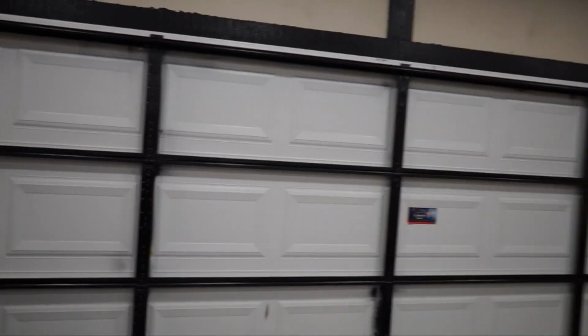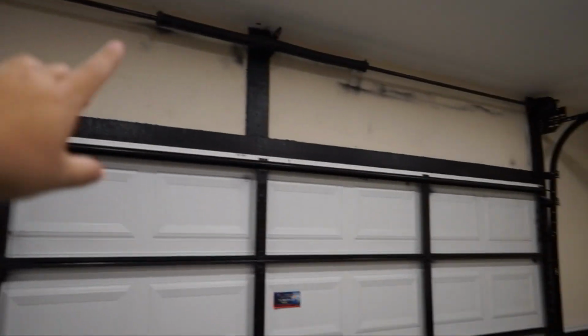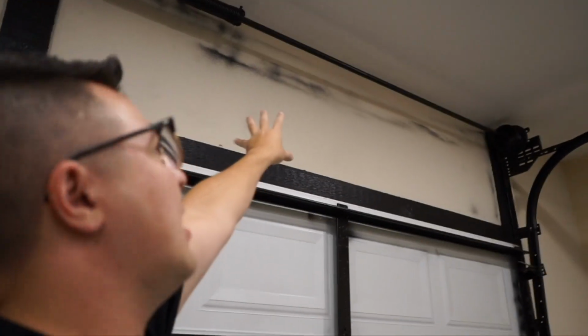Also, I spray painted all of these garage door rails black. These were all steel before. Painted all this black. You might see spray paint runs up there, and I'm not really worried about that. I'm actually gonna do something with that up there, so I'm not worried about that. Let's get back to the wheels right now.